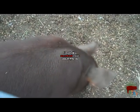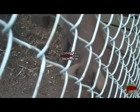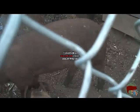Did you know that red wattles, there are only about 300 registered breeding sows? Those are the girls that have babies. Since there's only 300, that means that there's fewer red wattles than there are panda bears.